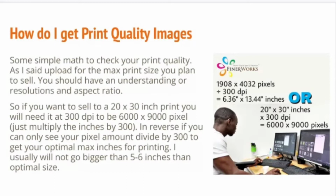So know that. The other thing with printers like Finer Works is they have AI in it that actually fills in dots sometimes, and it guesses what the colors should be to go bigger. I play with at the most maybe 5 or 6 inches bigger than the optimal size, but that's as much as I feel comfortable. That's a personal thing, and you will have to find that for yourself by testing on prints. So this is kind of covering pixel information and just getting that image resolution.